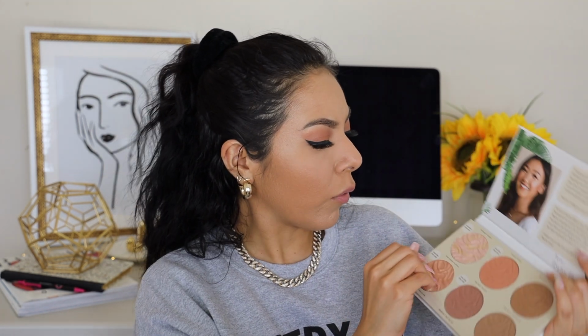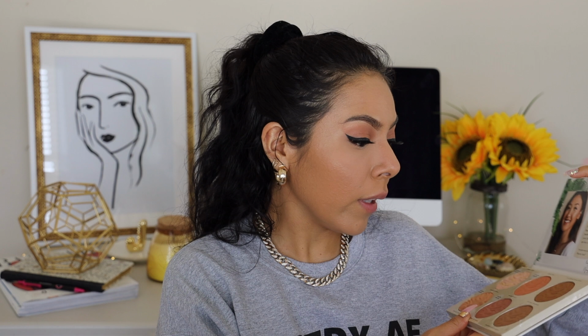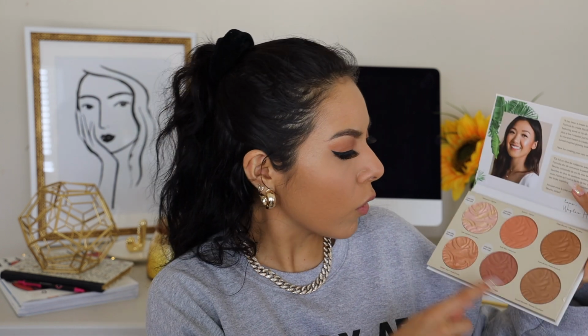Now that I have that on, I'm gonna move on to another part that I'm really excited about because I've been waiting to use this. This is the Physicians Formula Butter Collection with Whaley, and it has all the nice face products that we're gonna need to create this beautiful face and just have it come to life. Okay, so in here you get some really pretty colors. So you get bronzers and some blushes and highlighters.